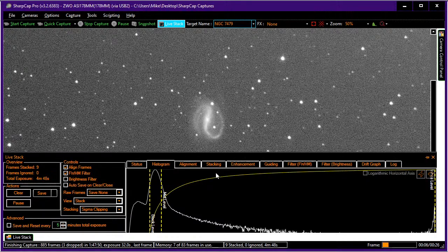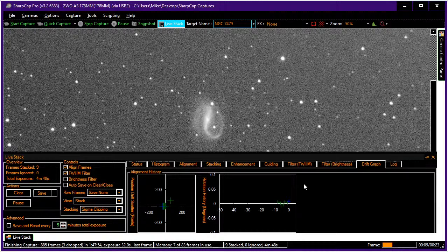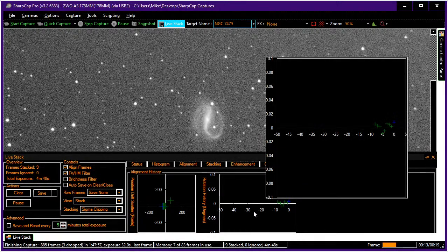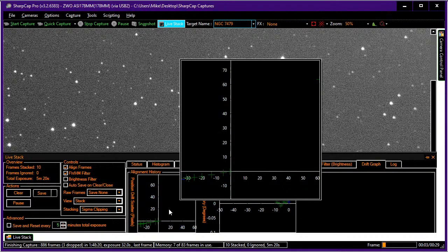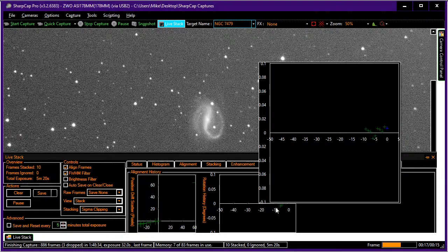Let's see how our drift is doing. This here tracks how much, when each one of our sub-exposures comes in, how different it is in position and rotation from the other one. And so the rotation is within 10 degrees. Position is number of pixels. So ideally, these should be fairly clumped close together if my tracking of my mount is doing well.